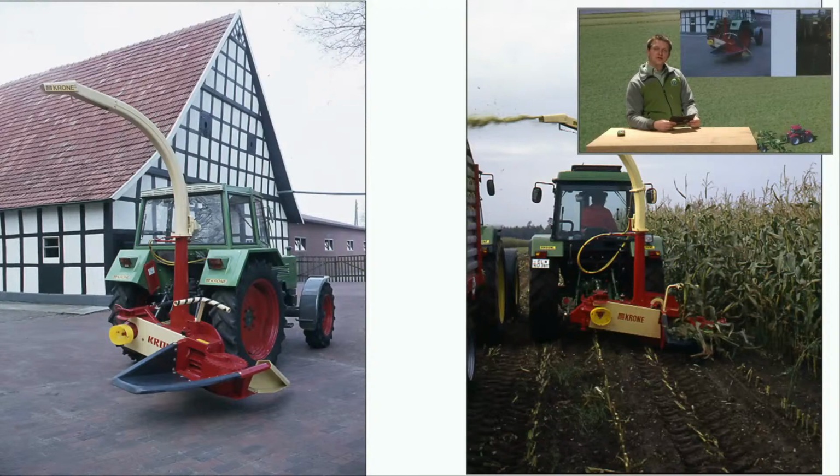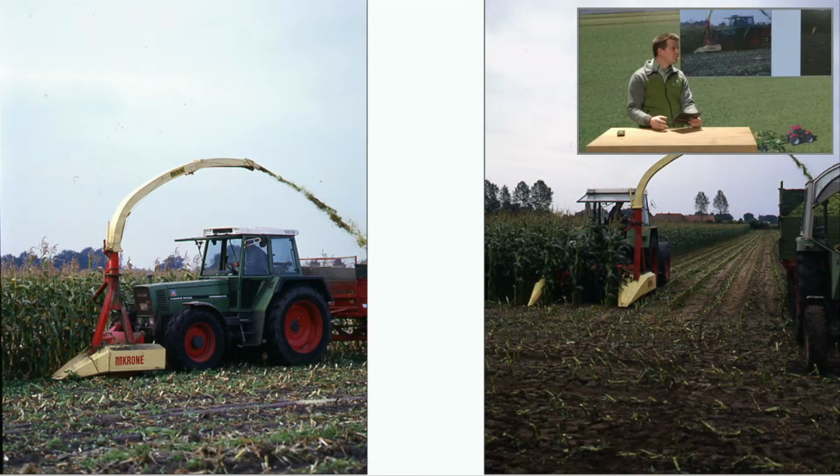It was the first row independent corn harvester with the collector principle. As we say today, a good cut actually starts at the collector. And that's how we got clean food for our cows. Next step was the MC16, and it could take up 3 rows of corn.